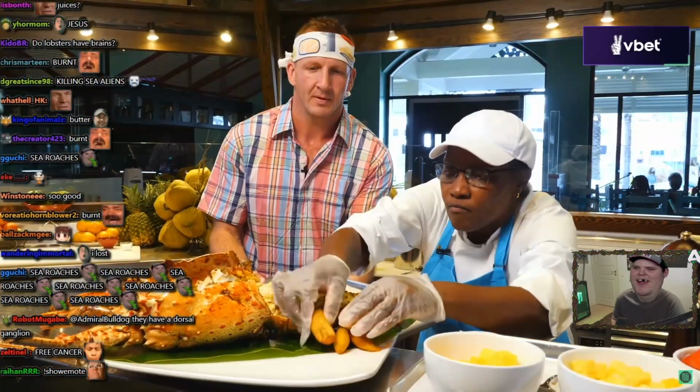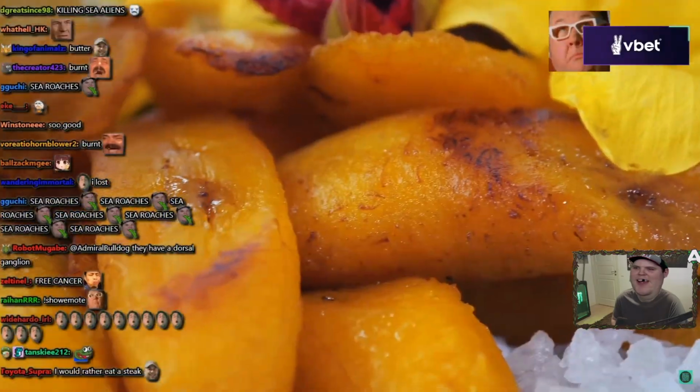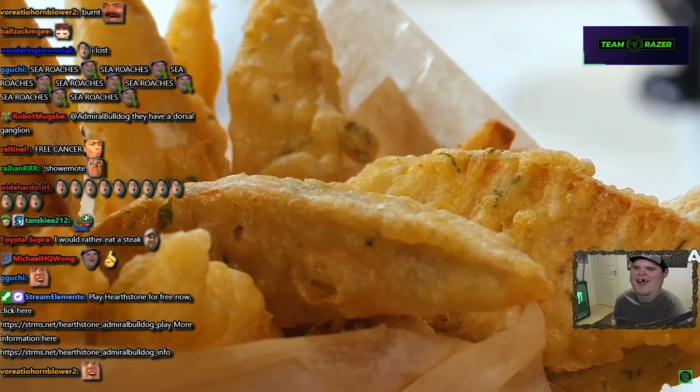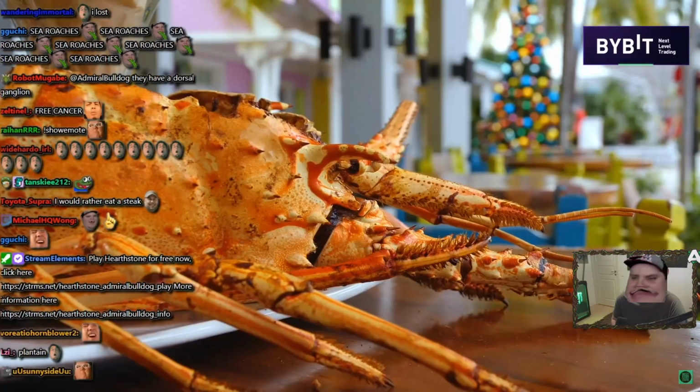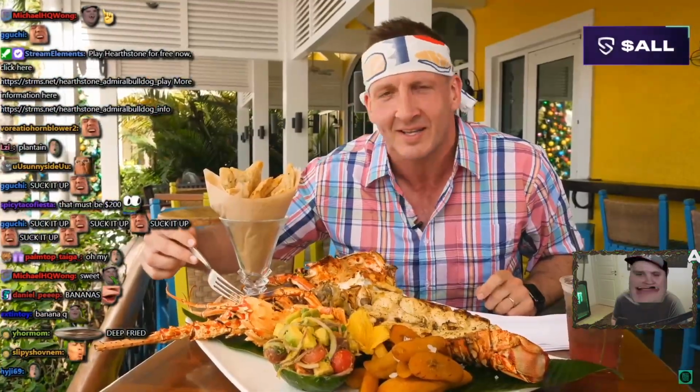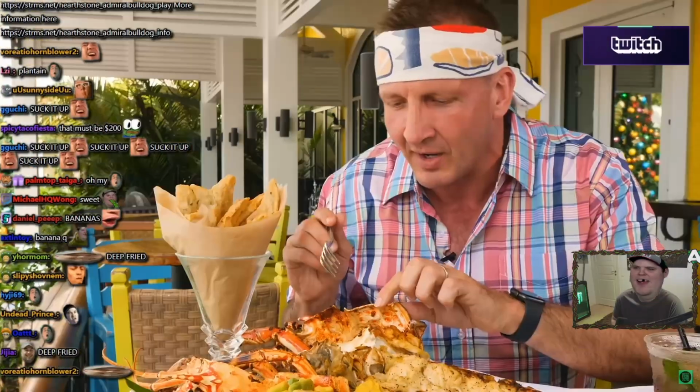Now, the assembly. She serves it up with side dishes. First, roasted plantains with a touch of cinnamon and honey. Oh, that's so sweet and delicious. Next, deep-fried sweet potatoes. And finally, a salad. This is one of the biggest lobsters I've ever seen in my life. It is spiky, it is spiny, it's very dangerous, except for right now.